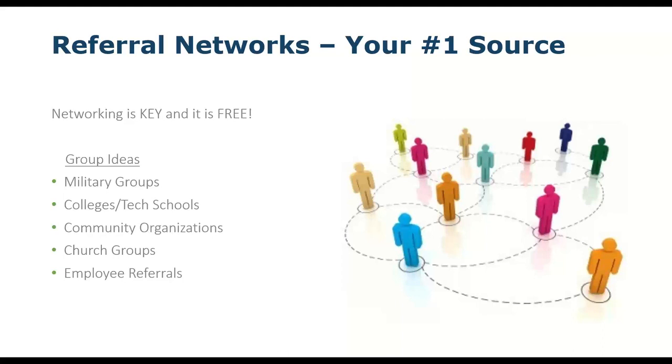Some of them may not want to take that, but some, it might give them incentive to give you, instead of paying maybe for an agency or a headhunter, look to incentivize the different groups that you're working with.